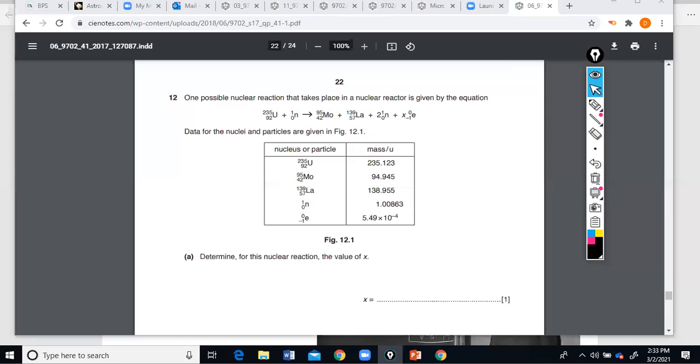All right, it says determine for this nuclear reaction the value of X. I'll give you a chance, if you haven't already, to copy this reaction down. You've got uranium-235, 92. These are all nuclide symbols. This is uranium. It's got 92 protons, 235 total nucleons. This is a neutron. A neutron is not a proton, so 0 for the proton number, but it is a nucleon, so it gets a 1 up there.